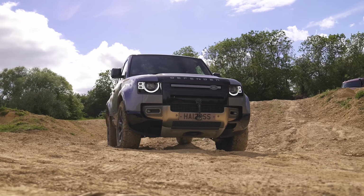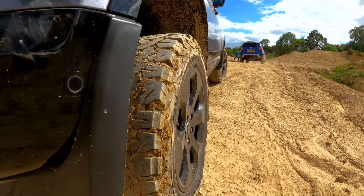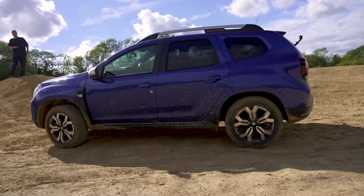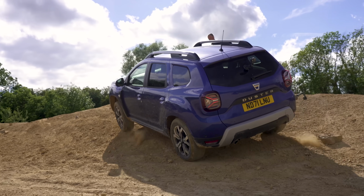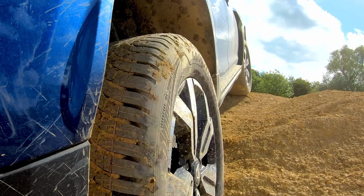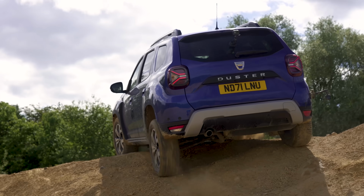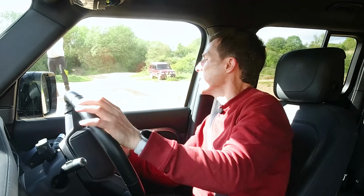Right, now we just need to head round and do the up the slope. So this will test the car's traction and the breakover angle. The breakover angle for the Duster is just 21 degrees. It's 28 for this Defender, even though it's quite long. Oh, it's getting there all right. Oh, a bit of front wheel spin. Anyway, let's go up here.